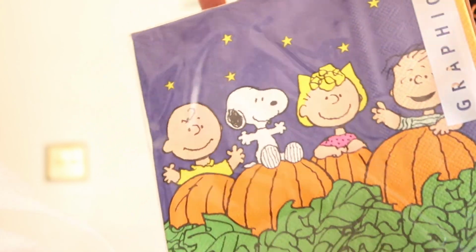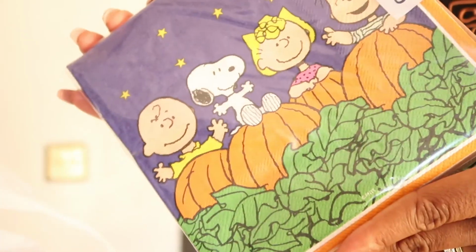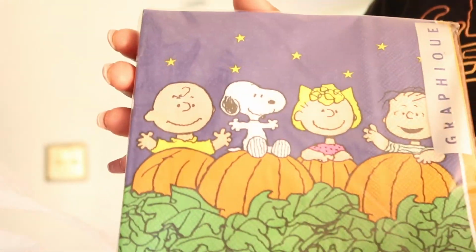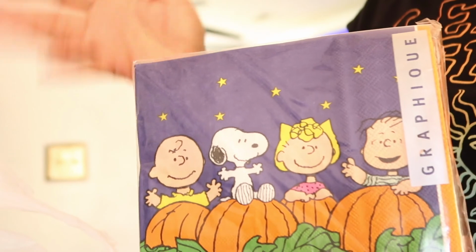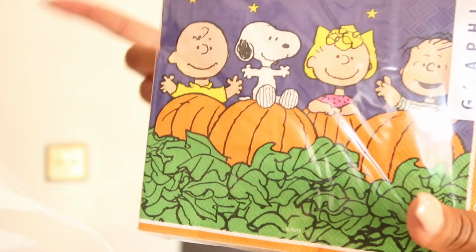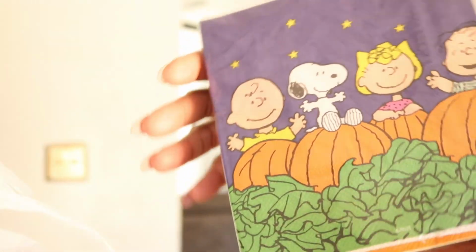I do like to get my kids cute little napkins for their lunches. And since we're in October, I thought these would be cute to put in their lunch boxes or sometimes to use at home. So I have a whole collection of napkins that I've been gathering for their lunch boxes. I think it's something cute when they open up their lunches at school, they can see which napkin I surprised them with. And I just went and bought another pack.